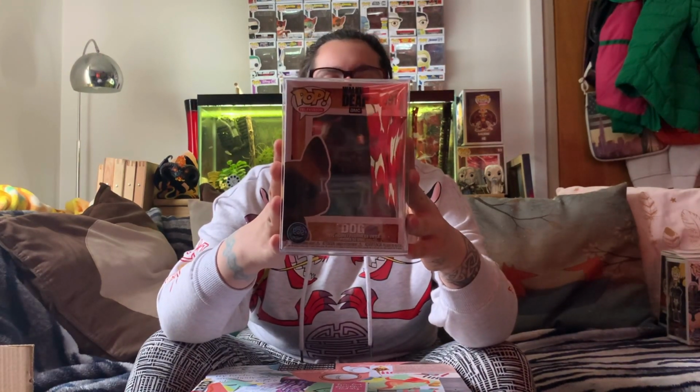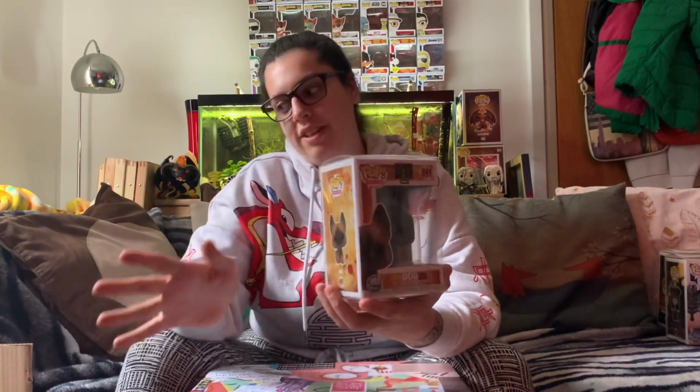Pop number 4. Oh, I'm so excited. Right. 3, 2, 1. The Walking Dead. Oh my god, it's a dog from The Walking Dead. Oh my god, it's so cute. I've seen a few people that have got this because obviously they released, was it a week ago or a few days ago, that they were putting The Walking Dead into the horror collection. So I wasn't sure if I'd get any, so I'm well chuffed with him. He's so freaking cute, as you all know.